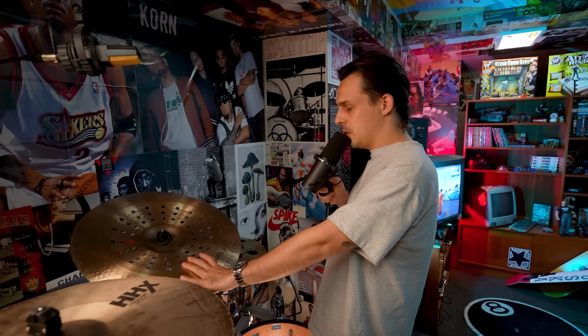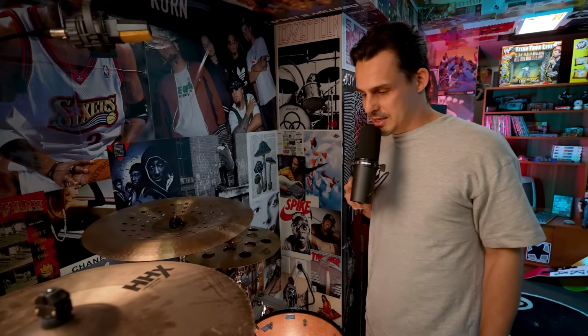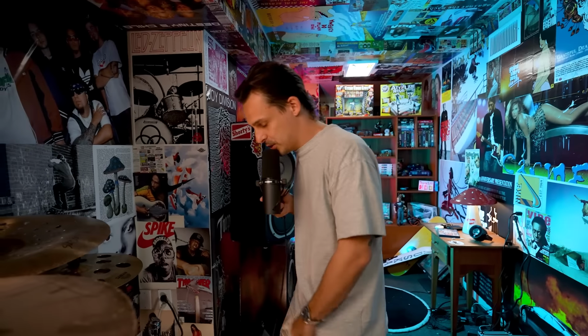This China in general is the only China I think I've ever used. Correct me if I'm wrong in the comments. This is the Chad Smith one. It's a 10 out of 10. And you can just hit it like crazy. It will crack, for sure. Especially if you have your cymbals as flat as I do and you just play like breakdowns all the time and just for fun, but it's amazing.